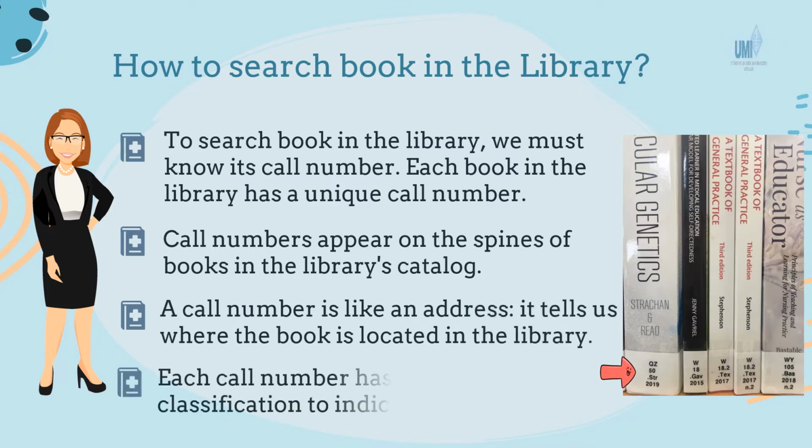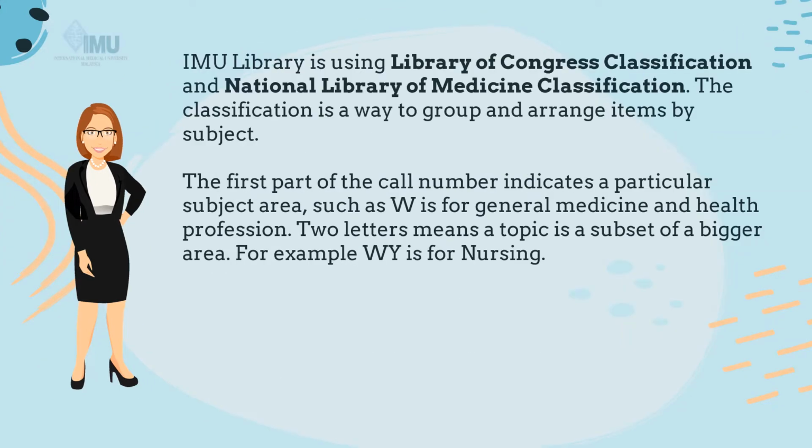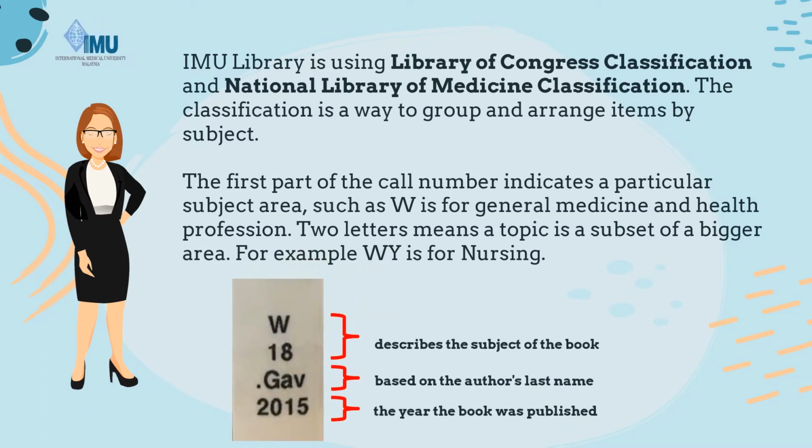Each call number has its own classification to indicate its subject. IMU Library is using Library of Congress classification and National Library of Medicine classification. The classification is a way to group and arrange items by subject.